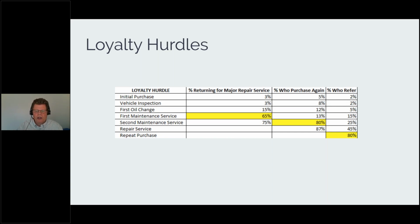Huge loyalty hurdle. Look at your percentage that you'd purchase from the same dealership again: 5% for the person that just bought the car, 8% if you got the inspection, 12%, 13%. If you went back for your second scheduled maintenance service, suddenly you have an 80% chance that that customer is going to buy a car from you again. Big loyalty hurdle. You want a referral.